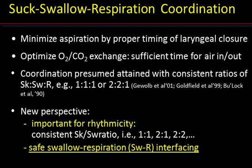Let's talk now about the coordination of suck, swallow, and respiration. We may not know what the proper coordination of these three functions ought to be. However, we do know what would be best for our babies. Indeed, we want to minimize aspiration and optimize O2-CO2 exchange, basically sufficient breathing time for air in and out. Up until recently, such coordination was presumed attained with consistent ratios of suck-swallow-respiration, such as 1:1:1 or a 2:2:1 ratio. Simply put, it is believed that rhythmicity in the three functions is key.